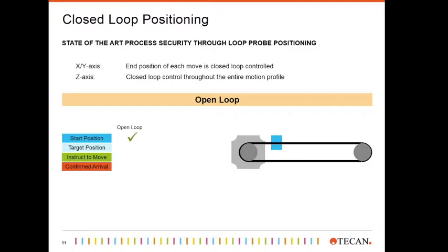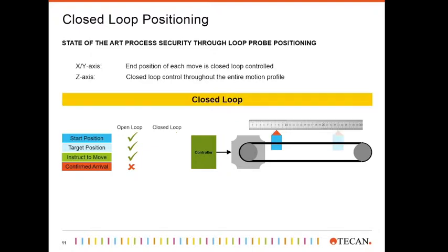So recapping briefly what open loop positioning is, generally you have a known start position, you have a known target position, and then you're asking the motor to move via a controller input. But do you necessarily know whether your target position has been reached? No, not really. The arrival is not really known. We just trust that the robot has moved the appropriate number of steps and reached the target.